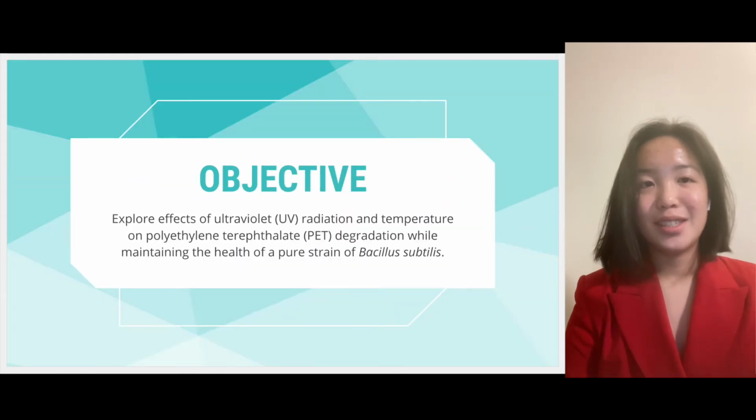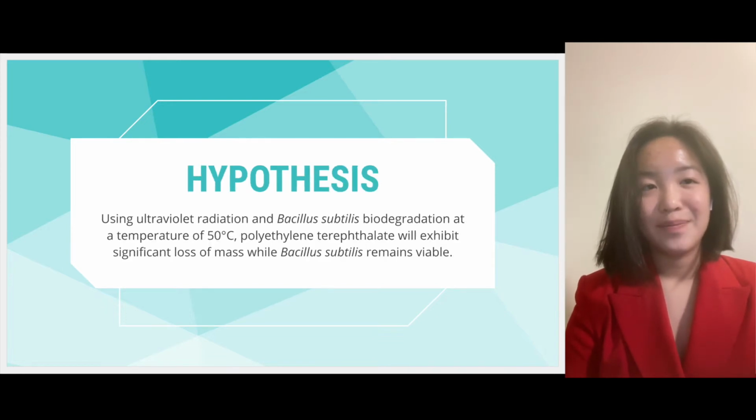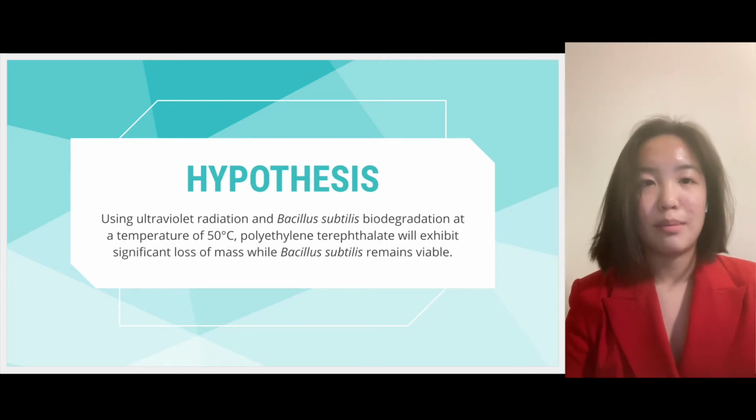The objective of this study was to explore the effects of ultraviolet radiation and temperature on polyethylene terephthalate degradation while maintaining the health of a pure strain of Bacillus subtilis. It was hypothesized that using UV radiation and Bacillus subtilis biodegradation at a temperature of 50 degrees Celsius, PET will exhibit significant loss of mass while the bacteria remains viable.